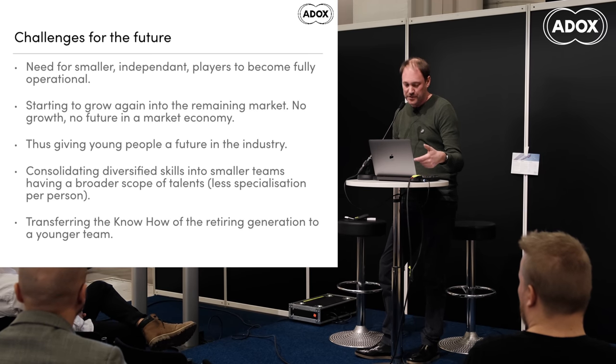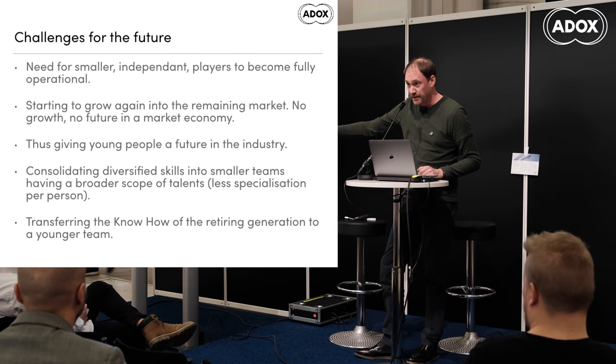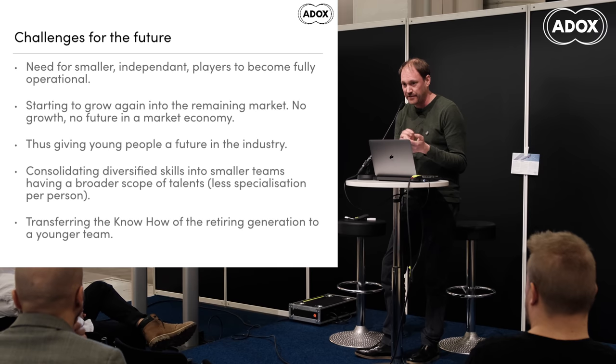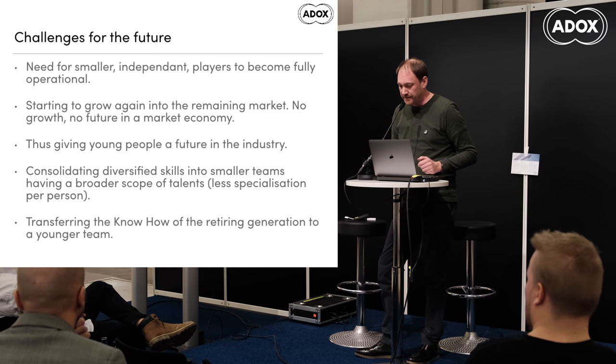And then last step, which goes along with all the others, we have to transfer the know-how of the retiring generation to the younger team. And right now, really, this entire industry is retiring because nothing has happened since 2000 when this market went down. Everyone was just hanging on and there was no investment. So it's five before twelve that we have to start this transition of getting the know-how of the people going into retirement into young people. And that's exactly what we're doing.